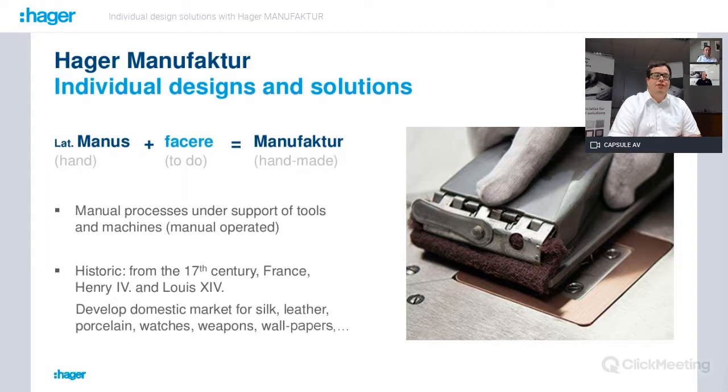From a historic point of view, the word and the meaning of Manufaktur come from the 17th century, based in France, under Henri IV and Louis XIV. At that time in France, they wanted to develop their domestic market. It started with silk. The French people had to buy it from other countries and pay a lot of money for that.